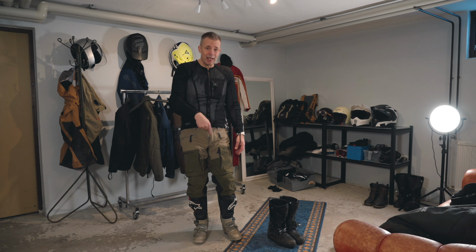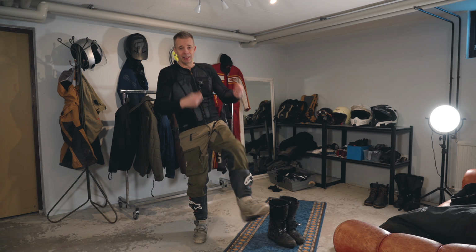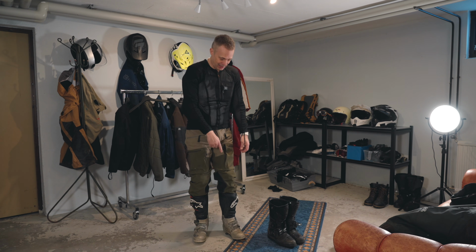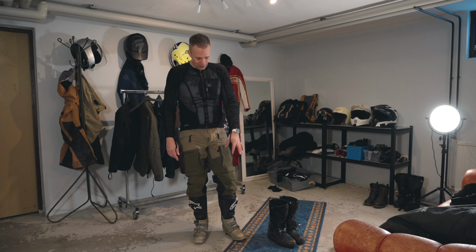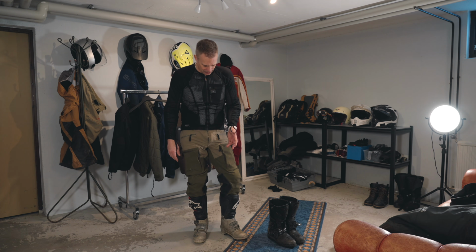So what I like to do is to have waterproof socks, or you can just have plastic kitchen bags and put your feet in and down in there. Like SealSkinz or whatever waterproof socks that you want to use.